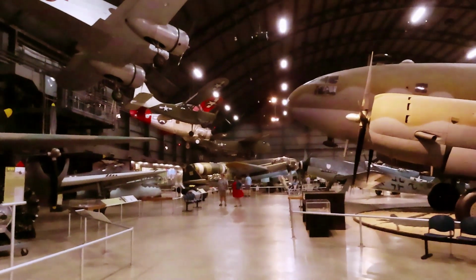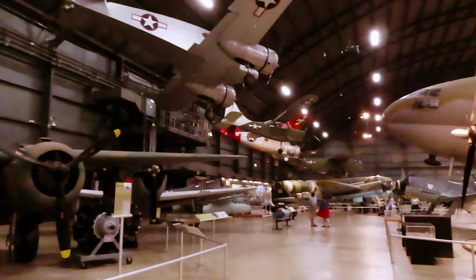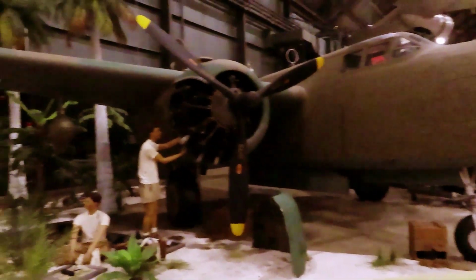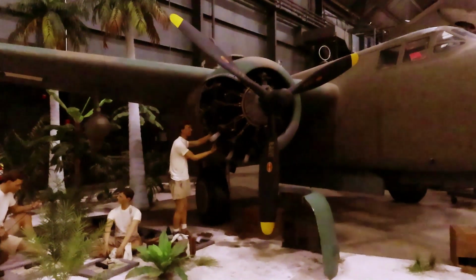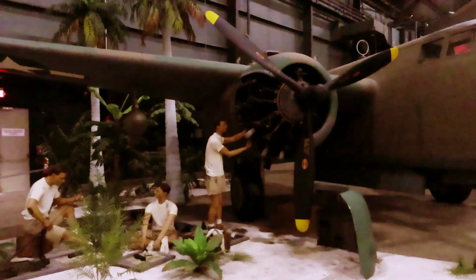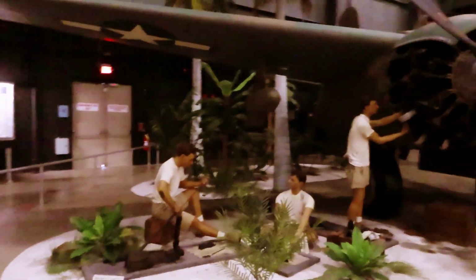And this is an overview of where we've already been. And at the Air Force, they have people out as if they're working on the actual airplane, and they also have sound as if the airplane's actually running, which makes it very surrounded, very detailed, very nice.